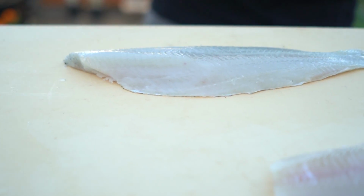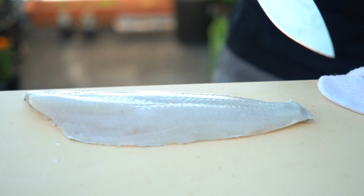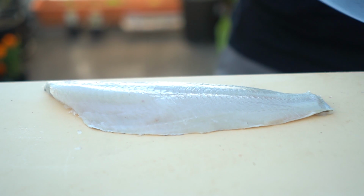And I always get asked this question: if you're gonna skin the fish, why do you even scale it? That's a very common question that I get. First of all, if you scale the fish, it's easier to fillet. You're gonna get a much cleaner fillet.